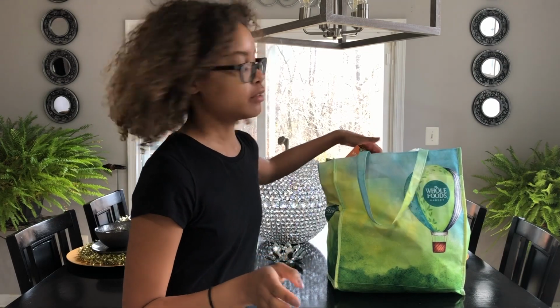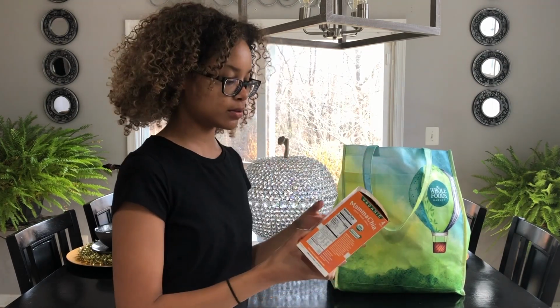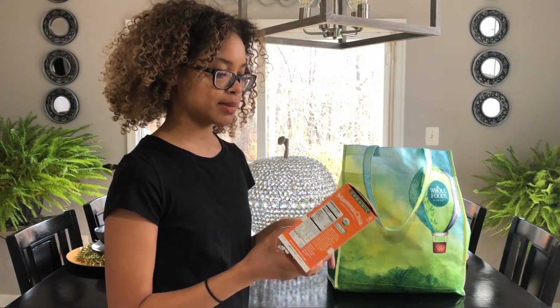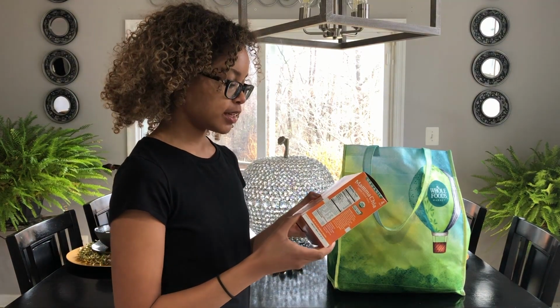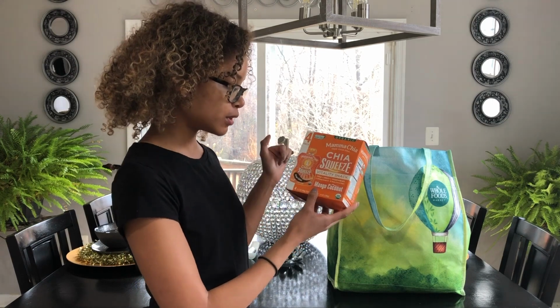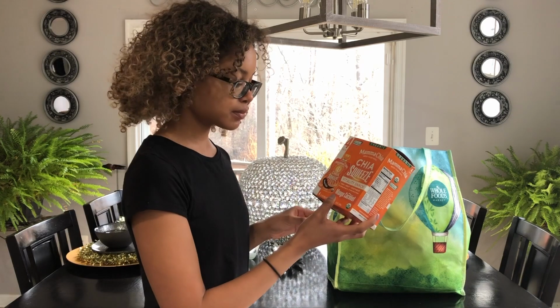So I'm really hungry right now, so I kind of went a little bit crazy in the store. For a snack or for breakfast on my way to work, if I'm running late, I like to have these Mama Chia Squeeze Vitality Packs. It's made with chia seeds, fruit, and vegetables. It's gluten-free and vegan. So everything in this bag is vegan.